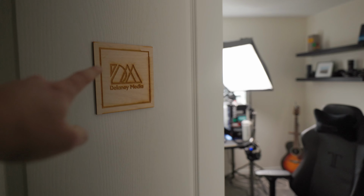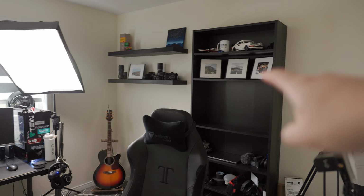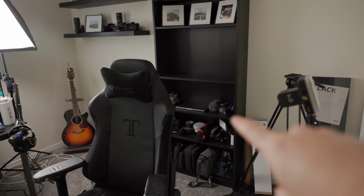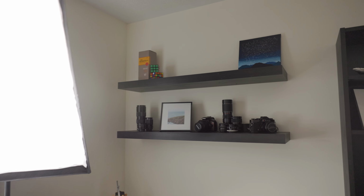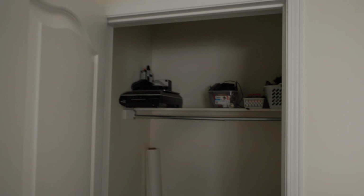Starting with the door, we have my wooden Delaney Media logo. And here it is. So far I have this bookshelf that I'm using as kind of half display up top here, half gear shelf down here. We've got my desk. This video light just kind of lives here, so I'm ready to record at any time. On this wall over here, I've got a couple floating shelves up. There's my camera bag. It pretty much just lives packed all the time. Guitar 1, guitar 2, and this is my gear closet. So I've got a shelf in here and I store some of the bulkier items in there and just cables and all the miscellaneous stuff. But this wall behind me is still blank, and that's what I want to fix today.